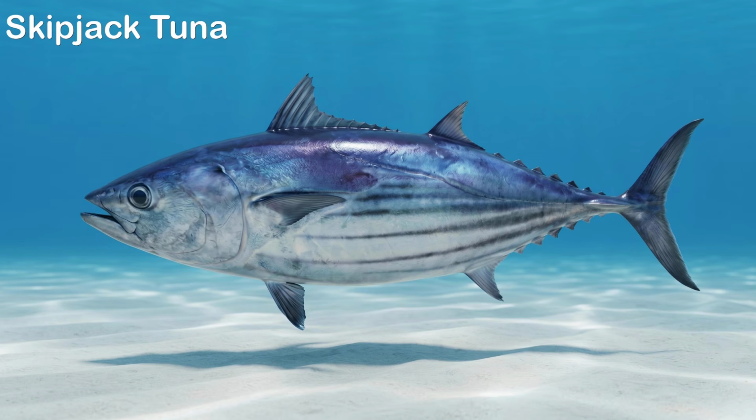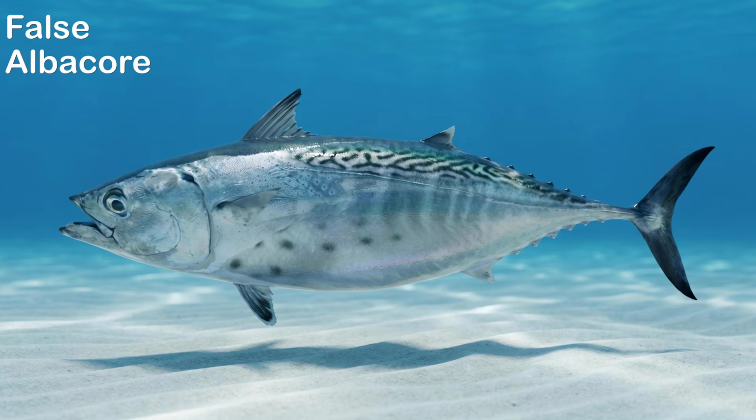Skipjack tuna. Fast and very aggressive. These fish travel in large schools and hit the lure with incredible force. False albacore. Often known for being pure muscle, they will peel the line off your reel at an amazing speed.